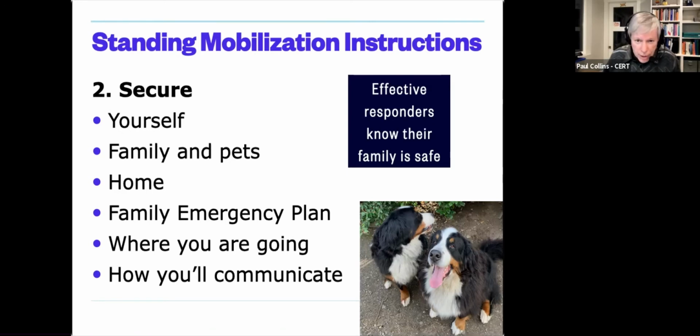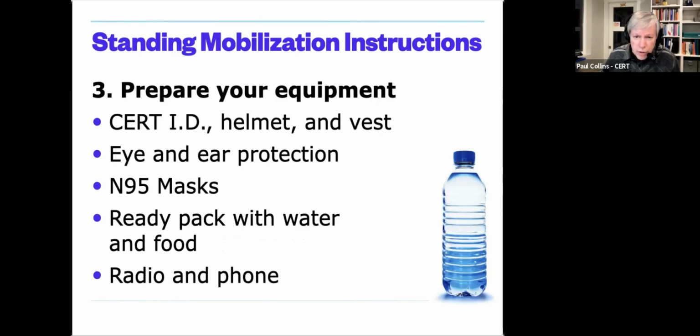And if you're secure at home, you're going to need some stuff. So we always have the CERT ID, helmet and vest. I added N95 masks here because that's not just a COVID thing, that's a medical thing, and it's a smoke thing. So N95 masks I think should be in our kits at this point. Communications, radio, phone, and food for yourself. Maybe you're going to be called to be out somewhere for 24 hours if things are really dire. So that's your equipment checklist and your mobilization instructions.